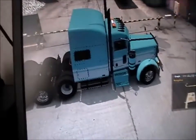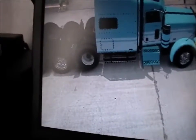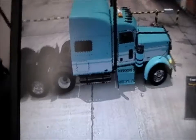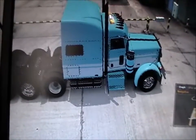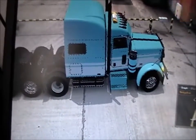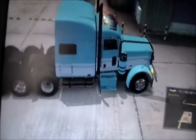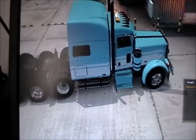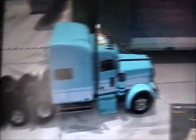Was it down? Let's try this real quick. I don't think it was down, but... Oh, it was down the entire time. Okay. Yeah, I do have the drop axle. I haven't really used it to its fullest abilities, and I can roll with it while it's dropped or not dropped.